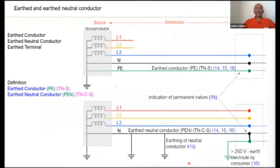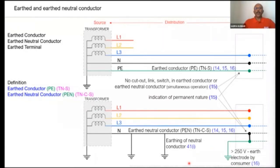Indication of permanent nature, regulation 15. No cutout or link at the earthed neutral conductor, regulation 15. Regulation 33 says insulation resistance test. Before the electricity supply company provides the electricity to a consumer premise, they are supposed to measure the insulation resistance, and regulation 31, sub-regulation 1 says periodic testing every 5 years is also necessary.